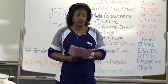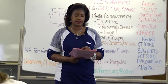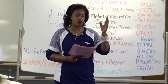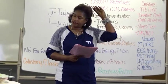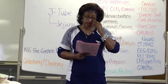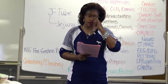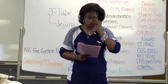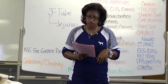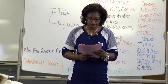Now, it may be called a Miller-Abbott. It may be called a Salem Sump. It could be called a Sengstaken-Blakemore in the case of the esophageal varices patient. It could be that we put in an NG for gastric decompression because we have a poison case in front of us. It could be you have a suicidal drug overdose. It could be you have a GI bleed. I've written a bunch of that stuff already for you.